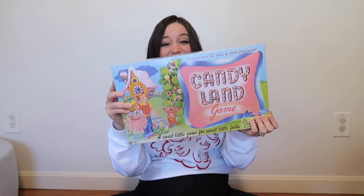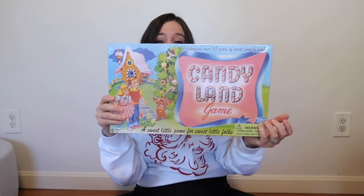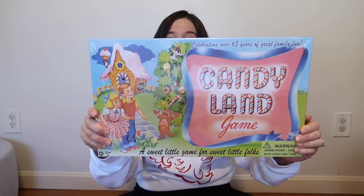So the next item is Candyland. Can't go wrong with Candyland. It says 65 years of great family fun. If something is around for 65 years, they're obviously doing something right.